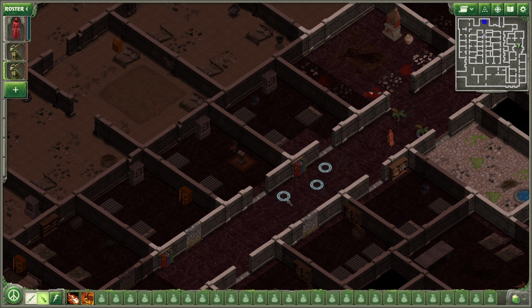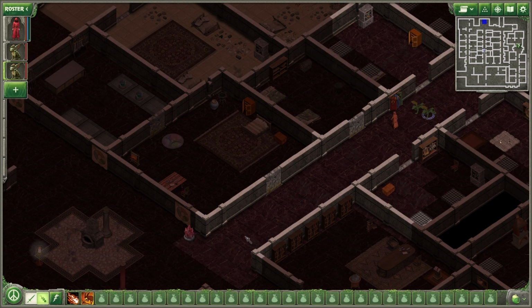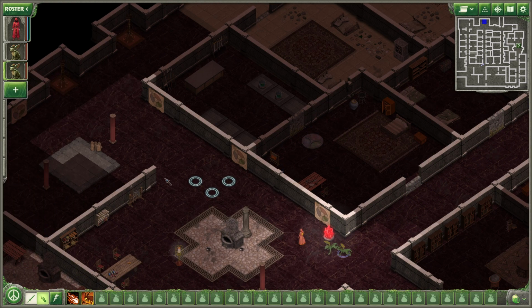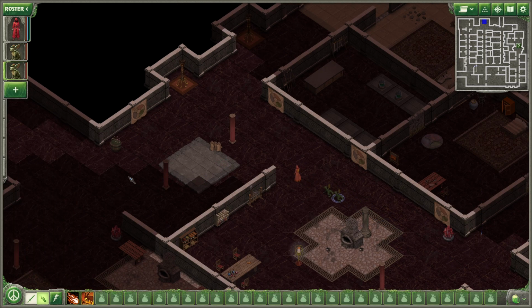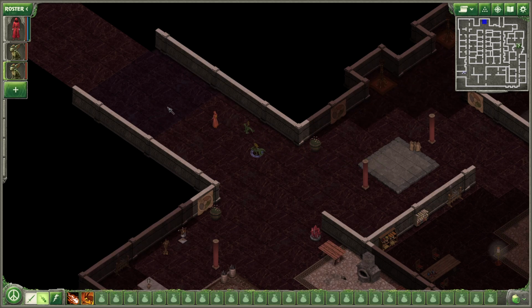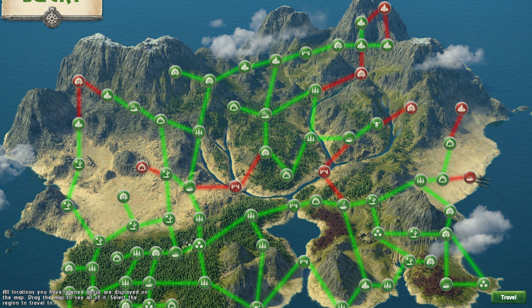Okay, and I think we pretty much just explored this whole section. So, in the meantime, why don't we go ahead and sell our stuff? We already raised cash, so that's not going to help us. Let's go back to Pentil.